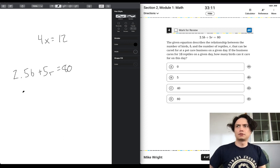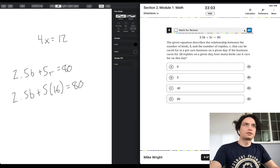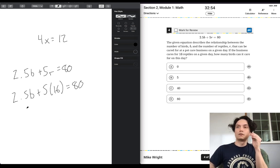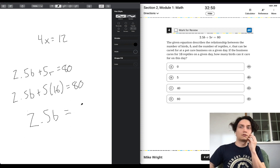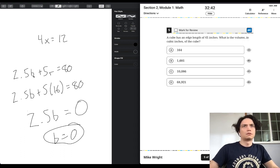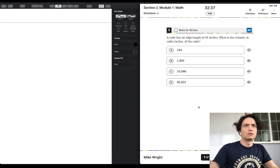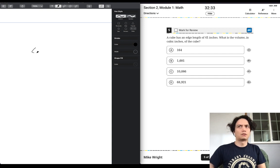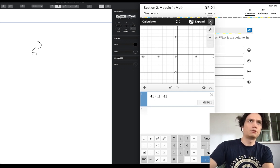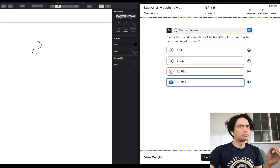16 reptiles. 5 times 16, 80. A cube is side cubed, right? 41 by 41 by 41. So it's 41 times 41 times 41. 68921. The volume, cubic inches, of a cube. Yep.